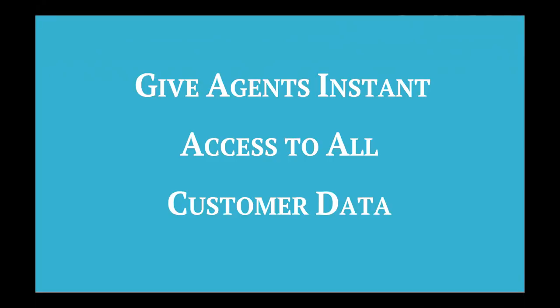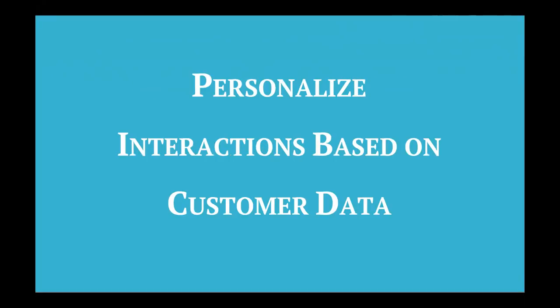Thank you, Roger. Great. And our third tip piggybacks off of tip number two. Once agents do have all the relevant data, it is important to personalize interactions in order to improve customer experience. Emily, what are your thoughts on this tip? Emily, I think you might be on mute if you're talking. Thank you, Shelby. Yes.